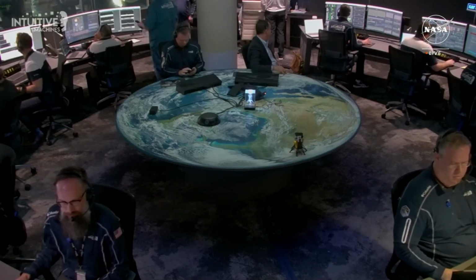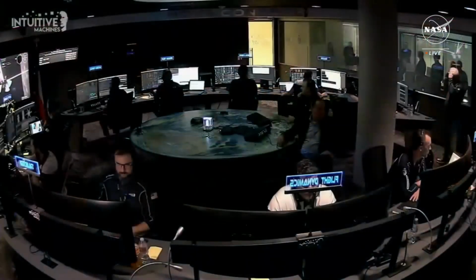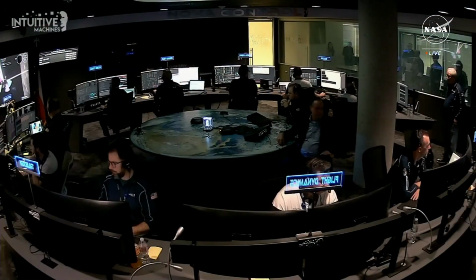You have Spark looking at electronics, things like how hot the electronics are. Payloads are monitoring different parts and pieces. 5 degrees of burn attitude. 5 degrees left until burn attitude.